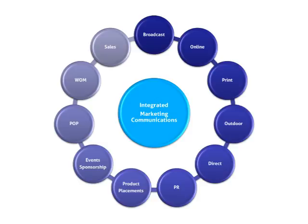But all that to say, the promotion variable isn't just advertising. Again, that's the part we're most familiar with, but there's a lot more to promotion than advertising.